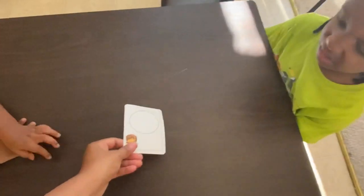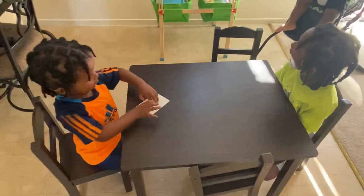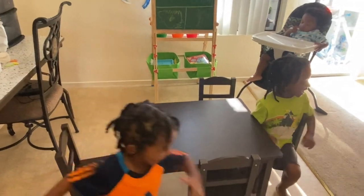Okay, then. All right. Time for the next shape. What shape is this, guys? A circle. All right. Go and find a circle. Ready, set, go.